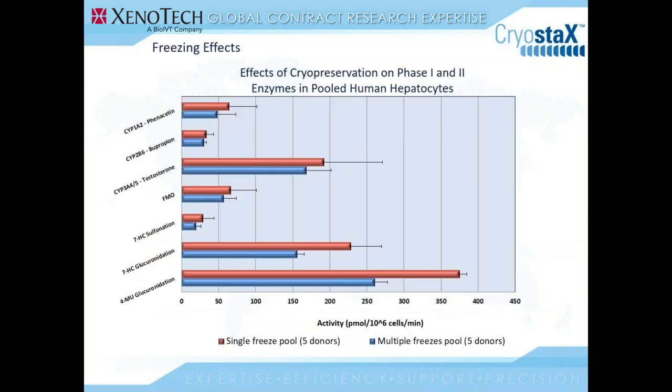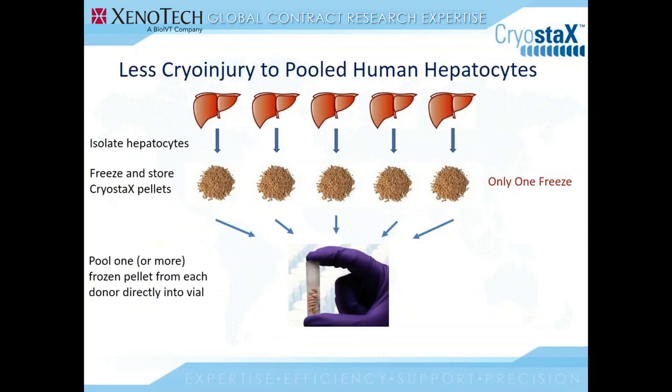The same phenotype is also replicated in pooled human hepatocytes. The previous graph was showing individuals, the average activity decrease over multiple cryo-injuries, and this also has an effect on the pools. This is one of the reasons why CryostaX is so advantageous for use in labs, in that we minimize cryo-injury while maximizing the amount of activity available in those cells.